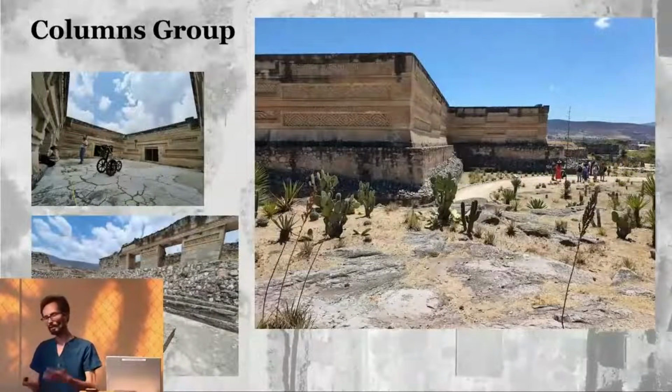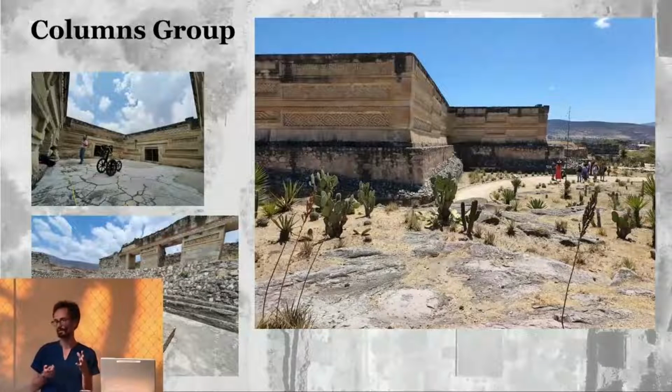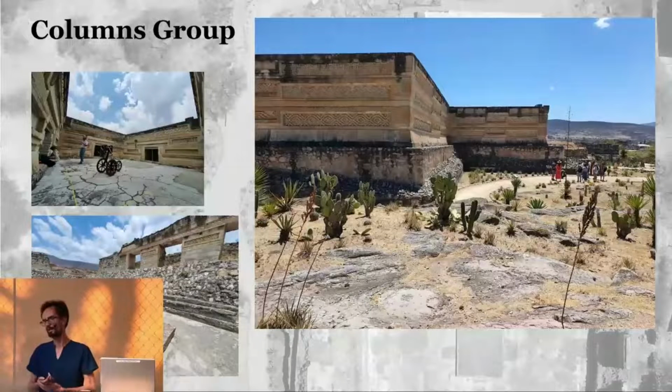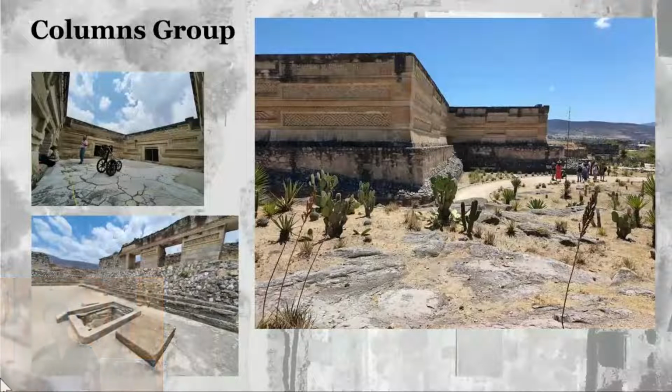Okay, I spent quite a lot of time on the church group because this is the most important find of the project. I will now spend a little time on the other groups where the finds are less impressive, but they still deserve to be talked about.